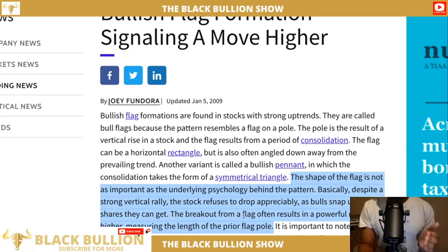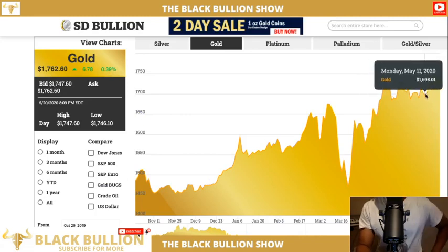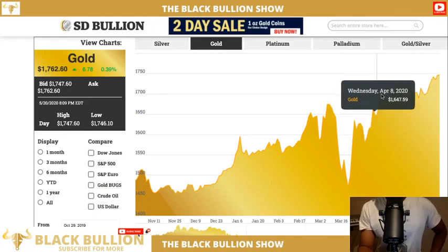The breakout from a flag often results in a powerful move higher, measuring the length of the prior flagpole. Now that's important right there. The breakout of a flag often results in a powerful move higher, measuring the length of the prior flagpole. So the next jump should take us to a price that measures the length of the previous flagpole. So let's look back at the chart here. So anything from pretty much right here going up should measure the length of this flagpole.